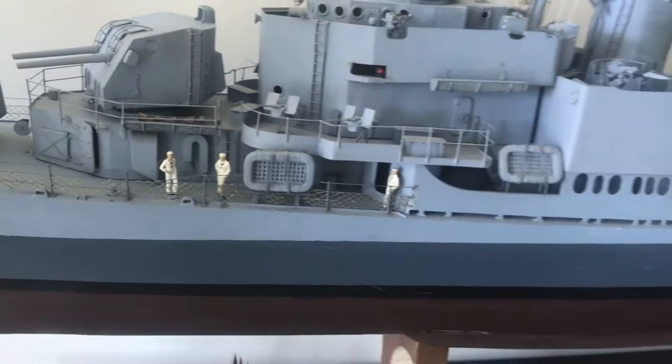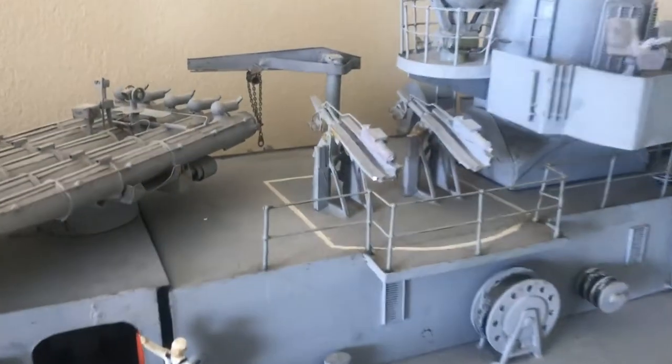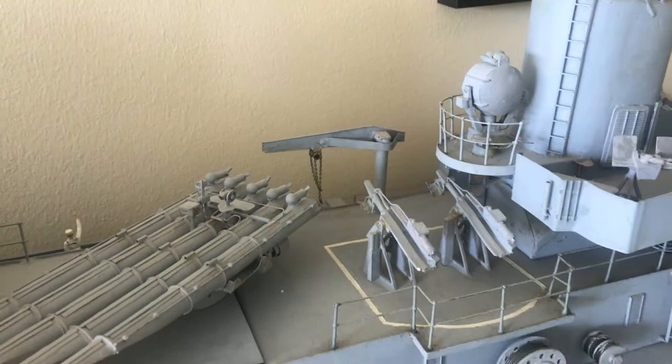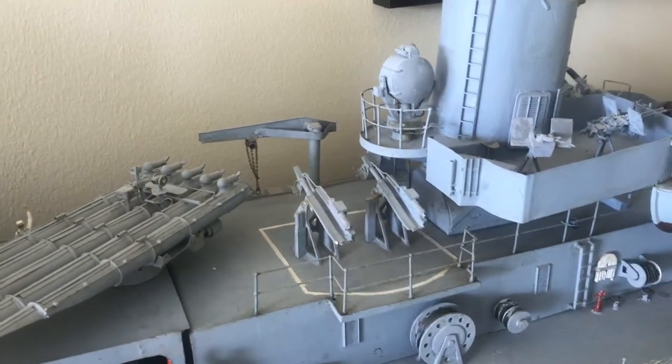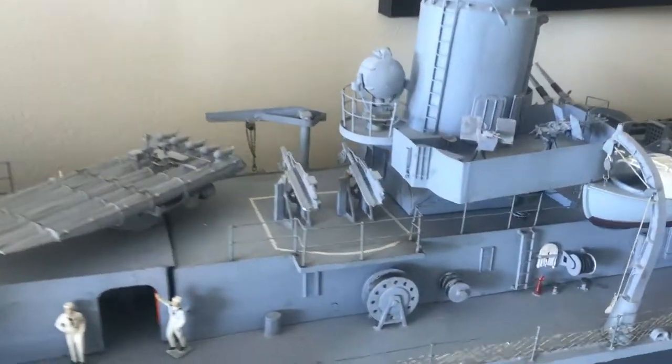This is for training. They would train on these, loading. They were loader outfits, where they could practice for the big guns, for the 5-inch 38s. Okay. So, right. What else?